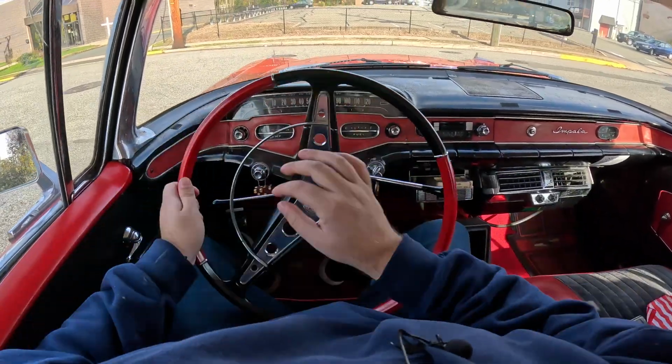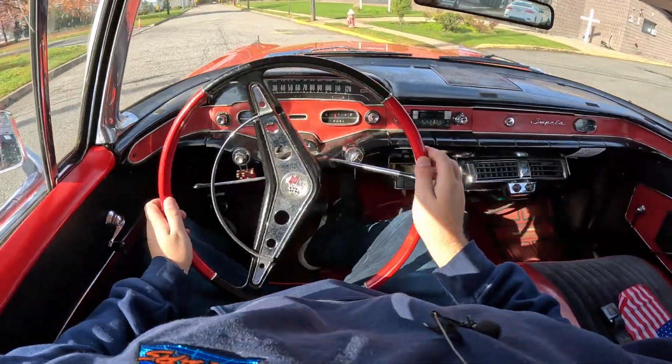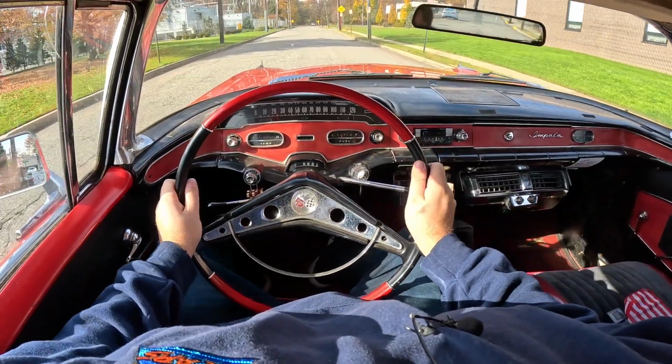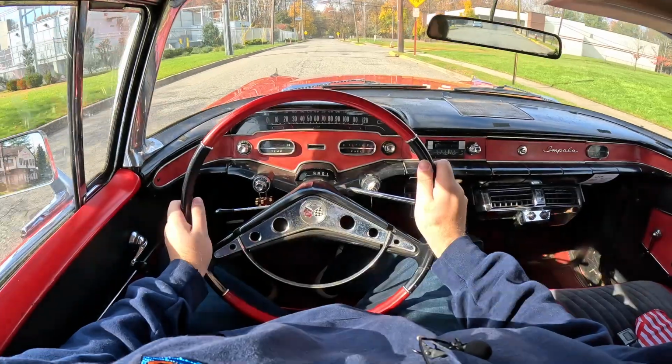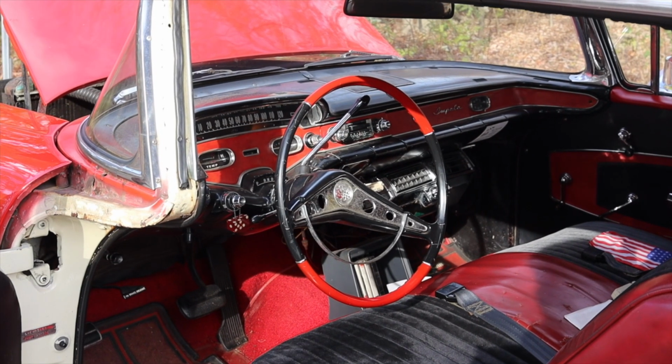So how does it feel to actually drive a 58 Impala? Well, it drives like most other 50s cars. It's big, it's floaty, the steering is very vague, but visibility is wonderful, especially with this curved windshield. And come on, you're driving a 58 Impala. It doesn't get much cooler than that. With that stuff out of the way, let's talk about the interior.